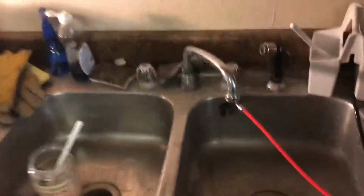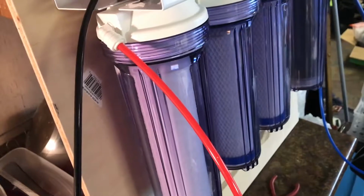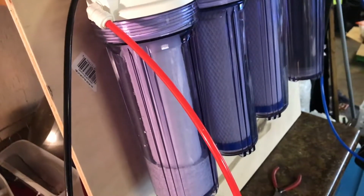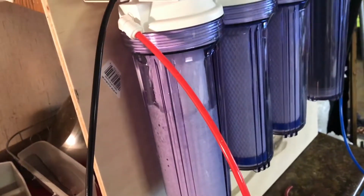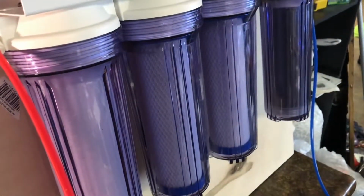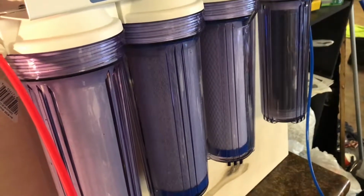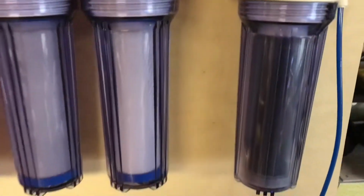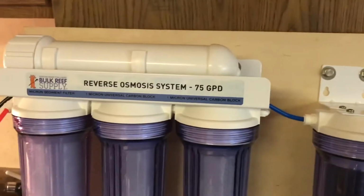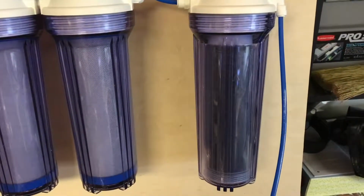So let's go ahead and turn the water on and see what happens. Instructions say to start it slowly. And I see water heading in there. Okay, increasing the pressure. Should start filling the second one here. There it goes. We should get water now into the third. We'll then go through the membrane, and start coming into our last stage.